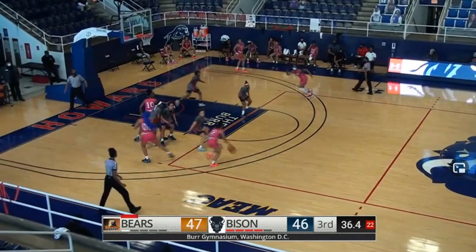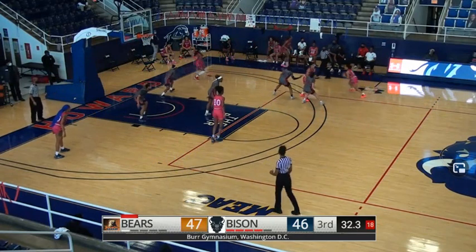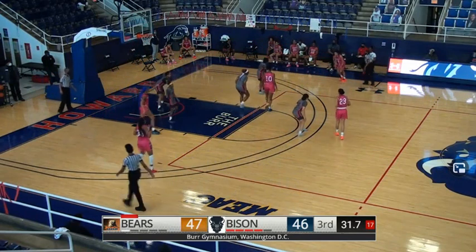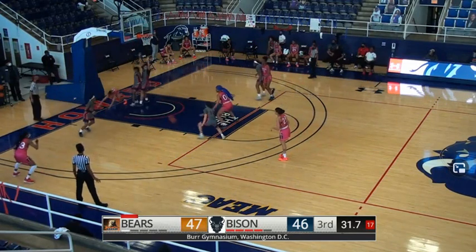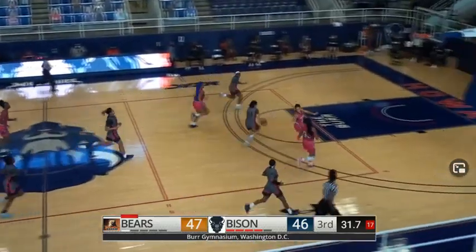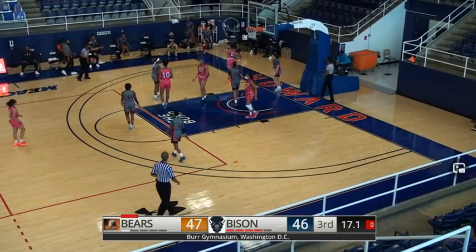Warren. Pass it over to Jayla Thornton. Jayla Thornton back to Warren. 14 seconds remaining on the shot clock. Warren. Pass is stolen by Ware. Ware has it on the fast break. And that pass deflected.